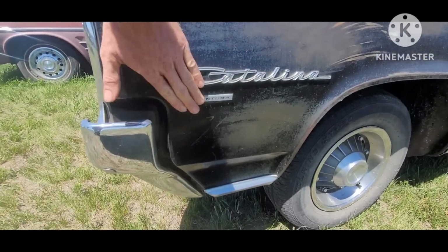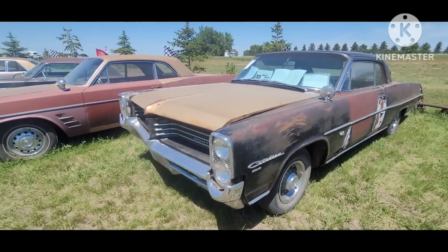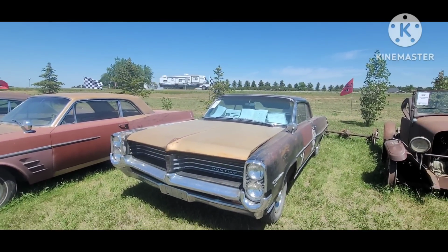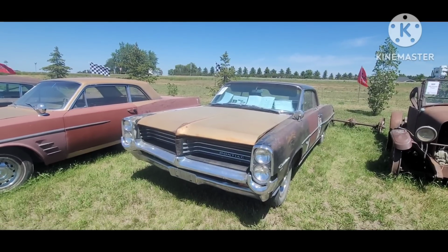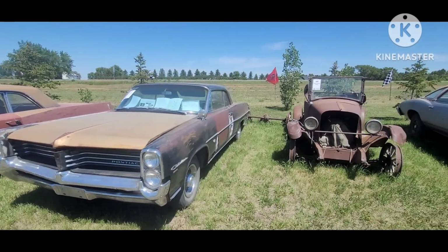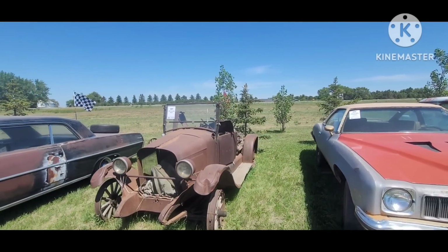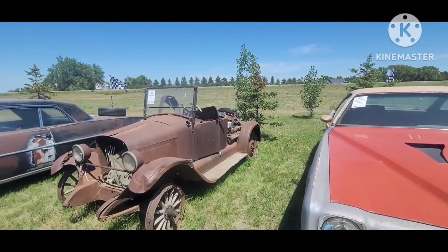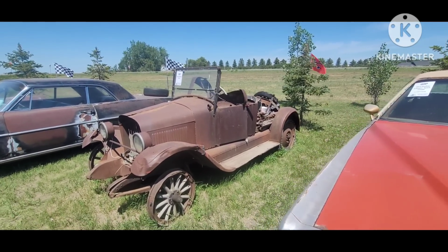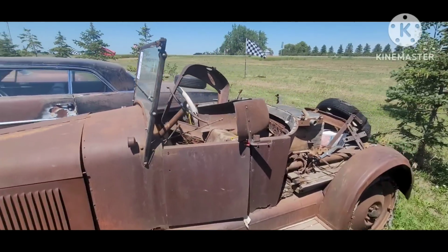Got the Ventura call out on the fender there, which at this time was still a submodel under the Catalina, but then later on it became actually its own model, standalone. And this was his very first car, 26 Chevrolet. So if that gives you any idea of how he got into these oldies.